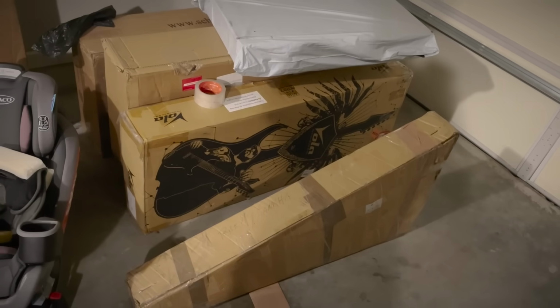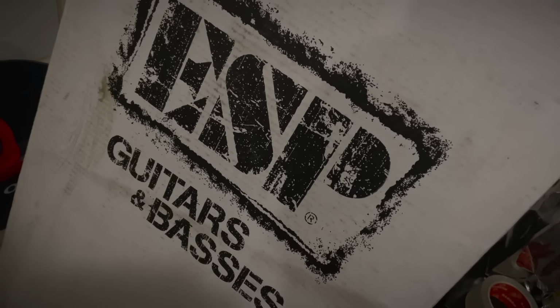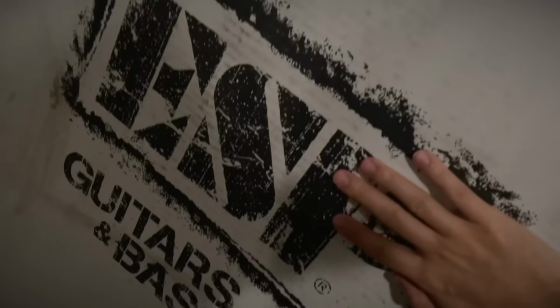Stringjoy, woo! Next box. Oh, actually, what about this one over here? This is always a good sign. Let's go ahead, open it up.